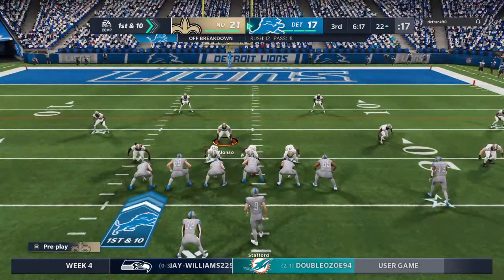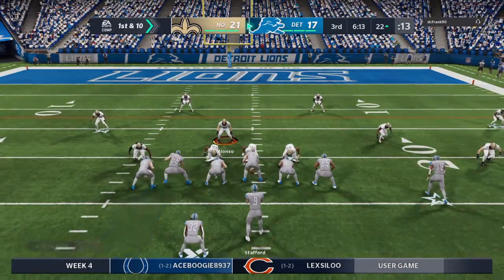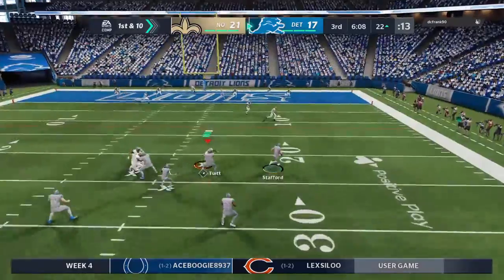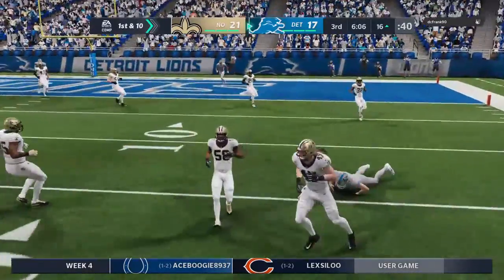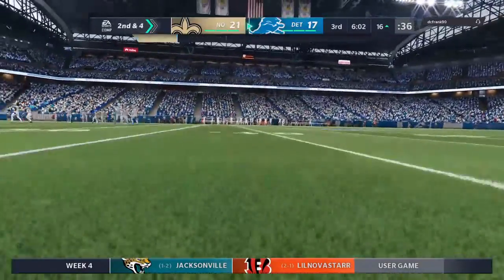And so far on this drive, so good. They've moved the ball down the field with very little resistance defensively. But they better be prepared for some adjustments to come their way now. Flushed to his right. And now he's going to use his legs. The improv on the scramble there gets him 6, and it'll be 2nd down.